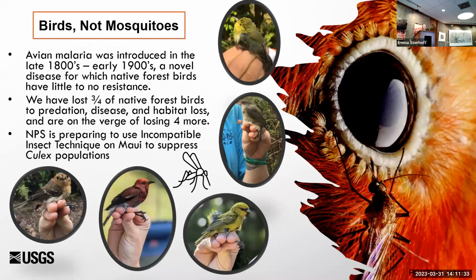For thousands of years, the Hawaiian honeycreeper has spread across the archipelago, adapting and splitting into a large radiation of species. In 1826, the southern house mosquito, Culex quinquefasciatus, arrived to the islands in the ballast of ships. Shortly after came a parasite, a plasmodium that causes avian malaria, a novel disease for which Hawaiian honeycreepers have little to no resistance. As we speak today, 3/4 of all honeycreeper species have gone extinct, and we are on the verge of losing 4 more.